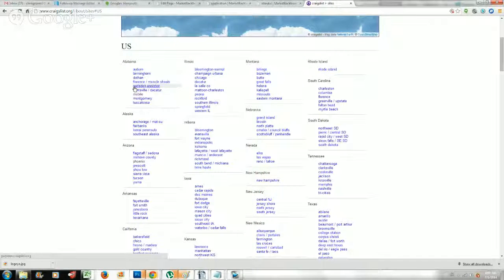Minimum. Don't post 5 in a week. That's too much. Craigslist is going to look at your account, and then you're not going to be able to post anymore. So 1 to 2 a week is fine.